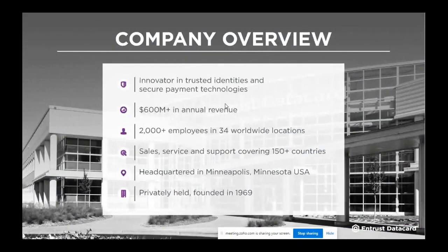Let's talk about a company overview quickly. We have been in the industry for a long period of time, founded in 1969. We provide multiple solutions from the authentication perspective. We have more than 2,000 employees all over the world, spread across more than 150 countries. Revenue-wise, the numbers are higher. These are slightly older slides, I do not have the current revenue figures, but we are doing much better year by year. We are an innovator in trusted identity and secure payment technologies. This is what our tagline says.